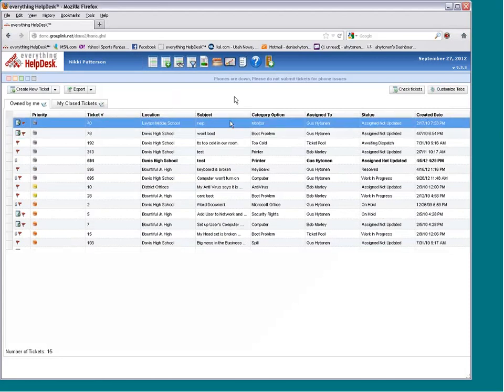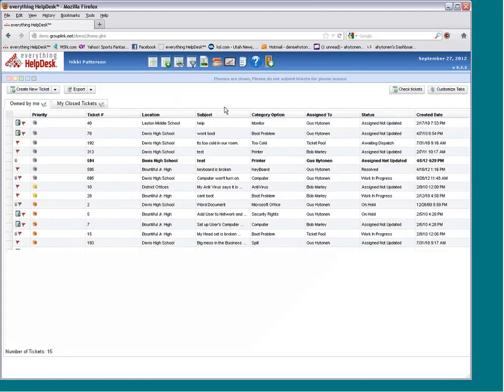Hey, I rebooted my computer. It seems to be working better now. They could do that right from here and see that information. Now, you'll notice the text right above there. Phones are down. Please do not submit tickets for phone issues.